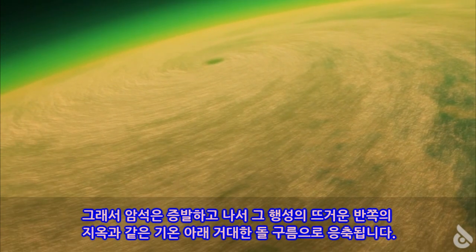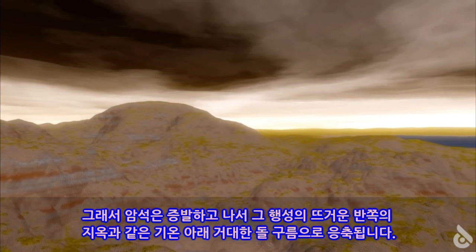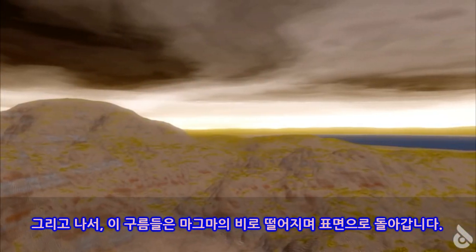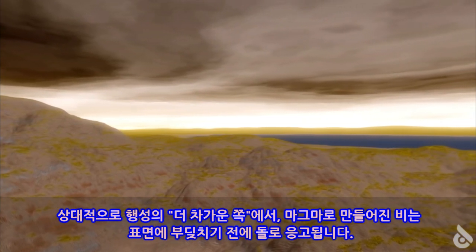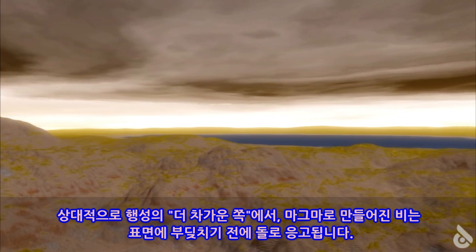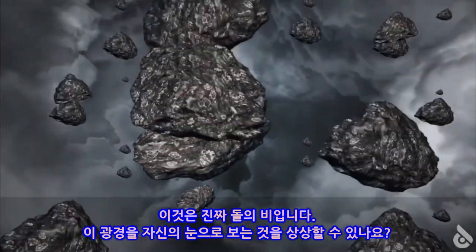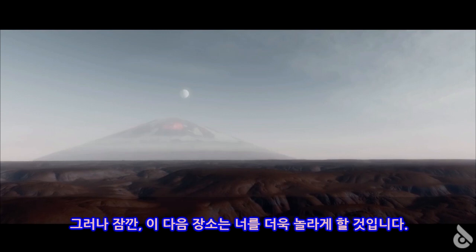So, the rocks evaporate and then condense into huge stone clouds under the hellish temperatures on the hot half of the planet. And then these clouds fall as rains of magma heading back to the surface. On the relatively cooler side of the planet, the rain made of magma solidifies into stones before hitting the surface. This is real stone rain. Can you imagine seeing this with your own eyes? But wait, this next place will astonish you even more.